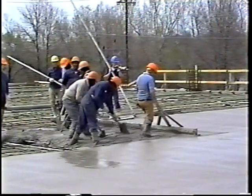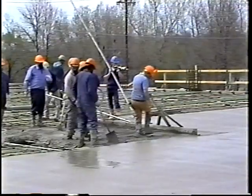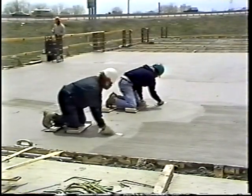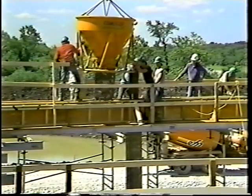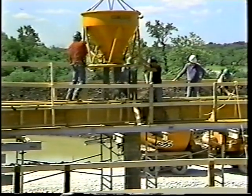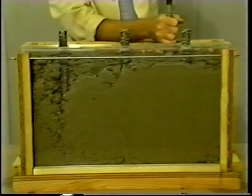Bleeding occurs when water rises to the surface as the solid particles in the mix settle toward the bottom. To minimize segregation and bleeding, use the stiffest practical mix of concrete. Finishability refers to the ease with which the surface of the concrete can be worked with finishing tools. Stiffer mixes with low water-to-cement ratios can be placed without difficulty if the concrete is consolidated by either hand rodding or vibrators. Consolidation compacts the concrete into the forms and around reinforcement and eliminates air pockets.